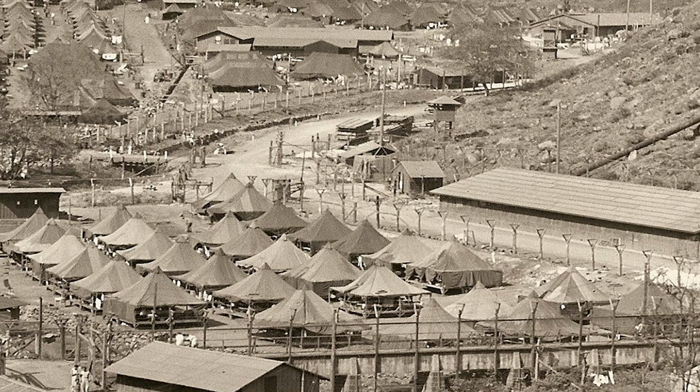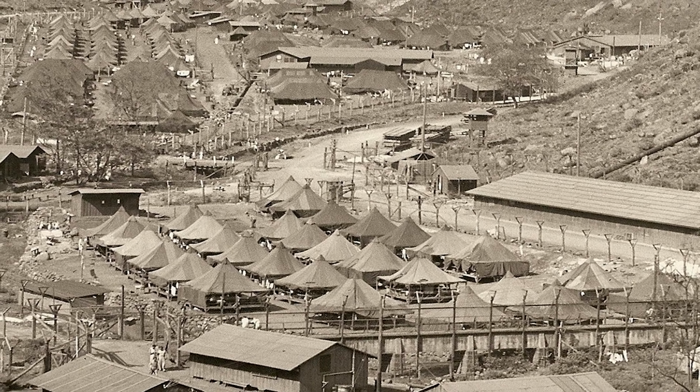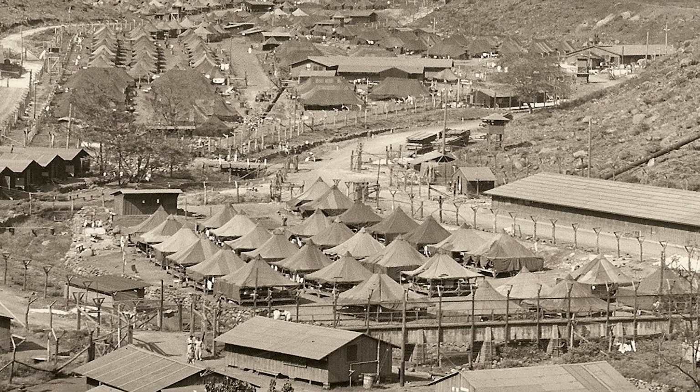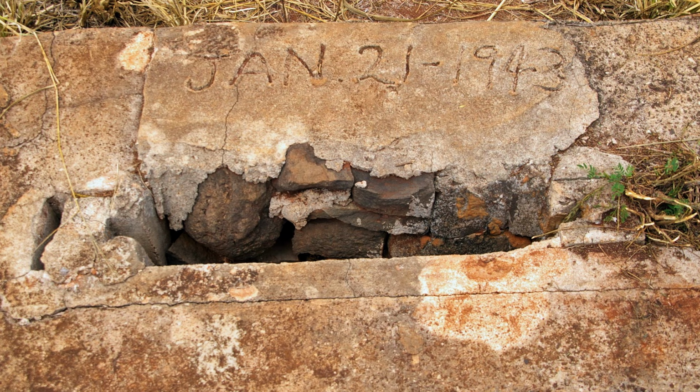This park protects the site of Hawaii's largest internment camp during World War II, holding more than 4,000 people at one point. However, you can't visit this one yet. It's not open to the public. The site is entirely surrounded by private land, and the Park Service is still working on a way to provide access while respecting those private property rights.